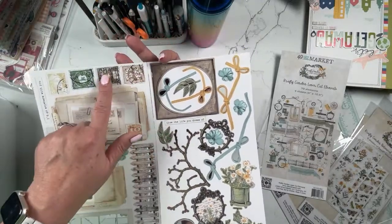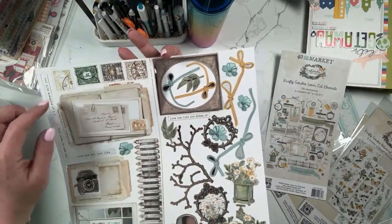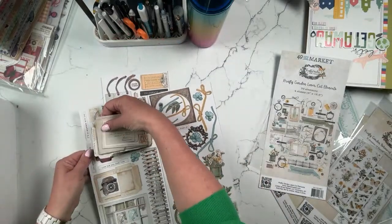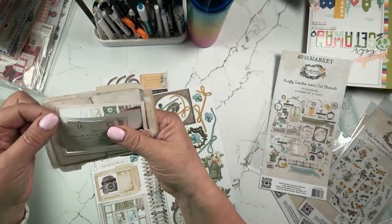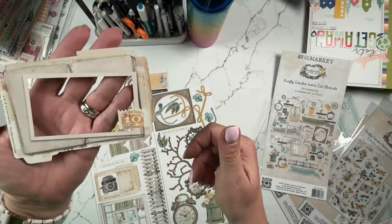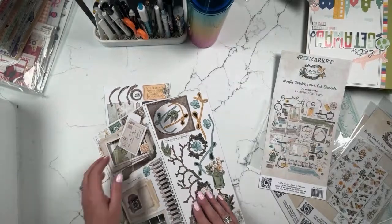Look at those beautiful canceled stamps. A couple of word strips. Love this guy like this. Oh my goodness, look at this. I thought that was one stack, but look, you have this little guy that pops out. And then you have this frame, that's fun, right? Anyhow, lots of wonderful pieces there.